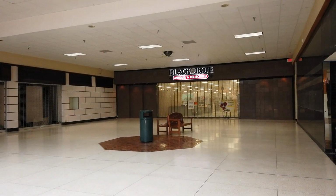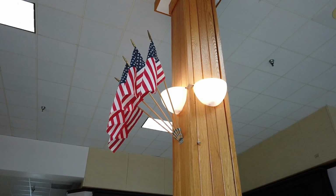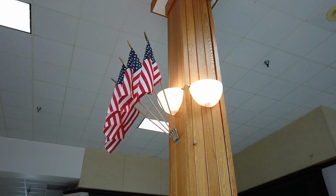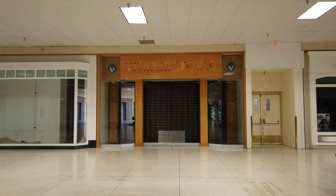In 2014, Sears closed and was replaced by a Black Rose Antiques, which at the time had a store at the Phillipsburg Mall, which is closed now, and currently has a location in Hanover, PA, which is their flagship, and they are currently working on opening a third location in the Berkshire Mall in Reading, Pennsylvania.